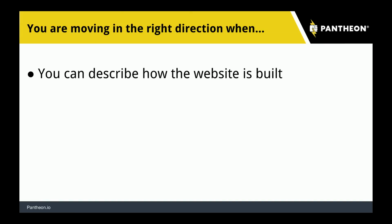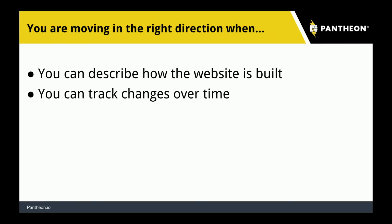But if you can't describe that, if you don't know why you have blocks and page manager and display suite and context module, and you don't have a clear picture of how these modules are interacting with one another, if you don't have a clear understanding of where the CSS is coming from, then the site probably won't be all that performant. If you can track changes over time, you have a good chance of having a faster site.